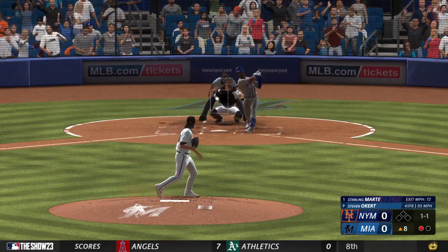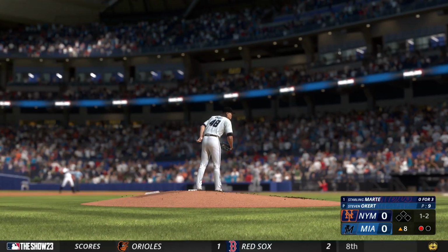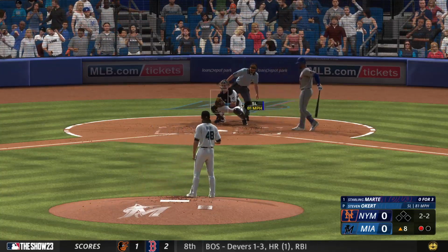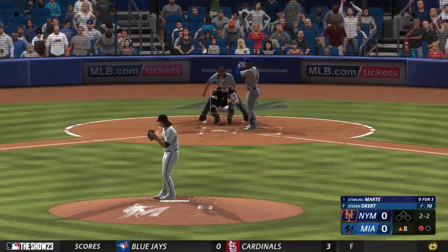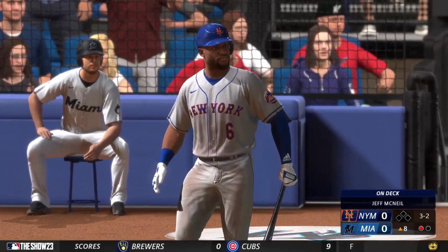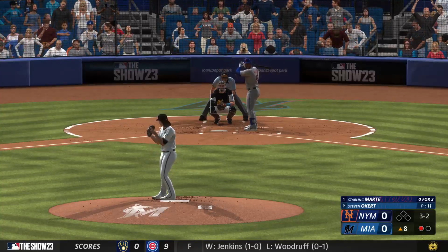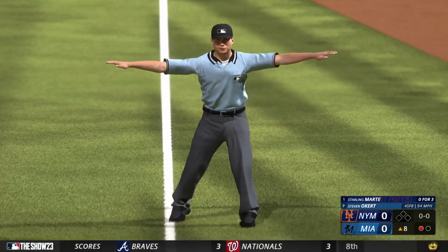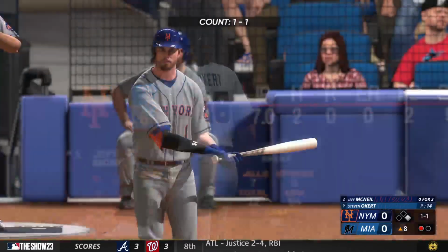Digging in, Starling Marte. Next offering is fouled back. And now the lefty. That one ran inside, almost got him. Inside, backs him off again. Check swing, appeal to first, and no swing. It's ball 4. Very close off the outside corner. Could have easily been called a strike in that location.